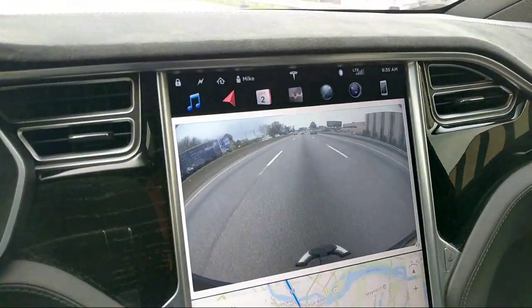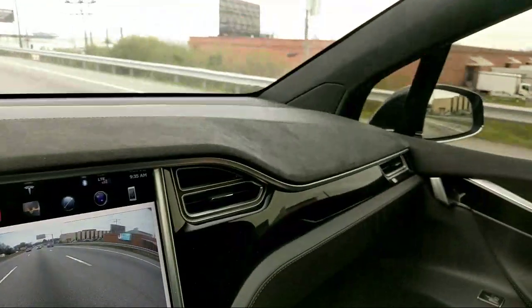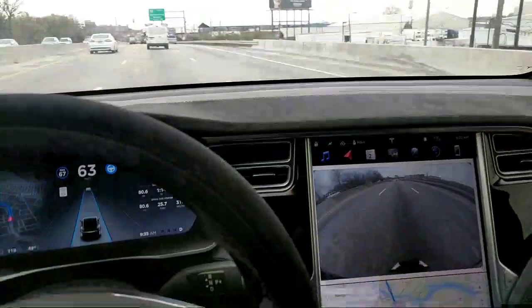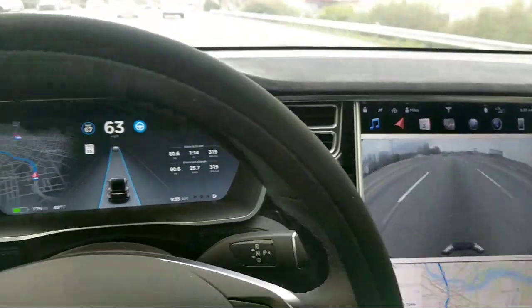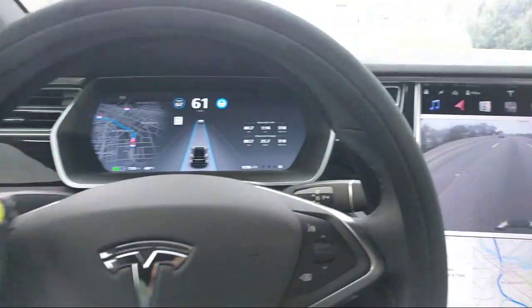And this rear camera is really nice. It's a nice wide angle lens. There's pretty much no blind spot with the rear camera. You can see here somebody's approaching. I'll show you what I mean.